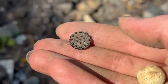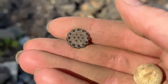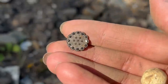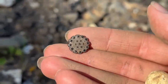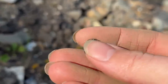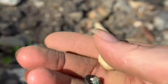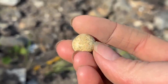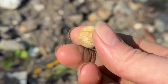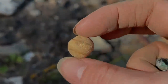And it needs a bit of a scrub. It's very ingrained with dirt. But that's wonderful. Go on our little French jet button collection. It's probably off someone's dress or cuff or something like that. And I found another little baking bowl, baking bean. But we have so many of these and we don't know what to do with them, so I'm just going to leave this one here, I think.